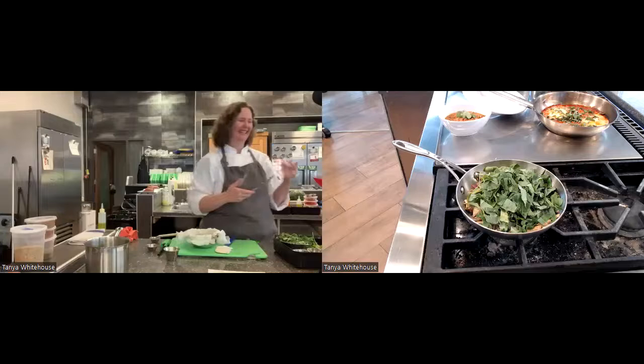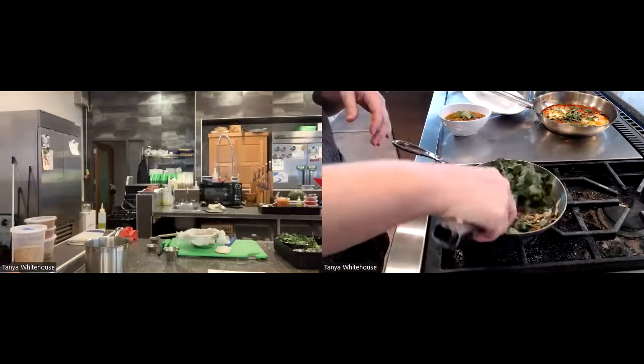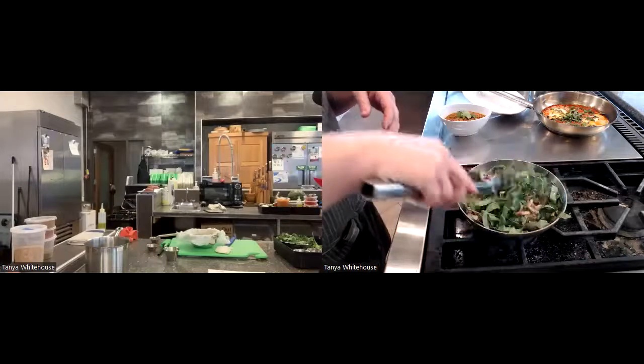Oh my gosh. Yeah, they're delicious. All of the energy from the sun goes into making maybe a little bit of a smaller leaf, but a sweeter green.